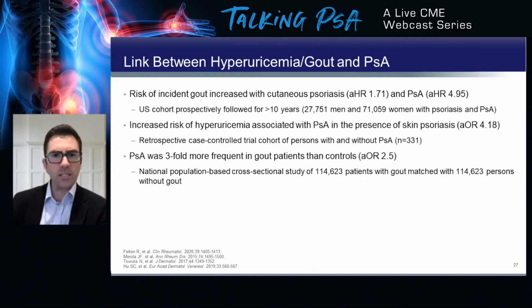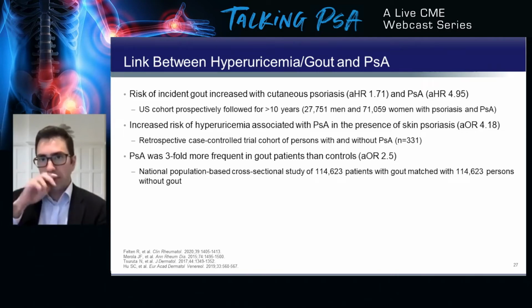And to that end, and I actually think this is quite interesting, the first is a paper that we did looking at claims data as well as some local cohort data in Boston looking at the risk of gout in the context of psoriasis and psoriatic arthritis. The reason I think this is so interesting and important clinically is that not only are they not mutually exclusive events, but in fact, there's an increased risk of gout with psoriasis. The hazard ratio for psoriasis was about 1.7, almost twofold. The risk of gout in the context of psoriatic arthritis was nearly fivefold here. So not minor at all.